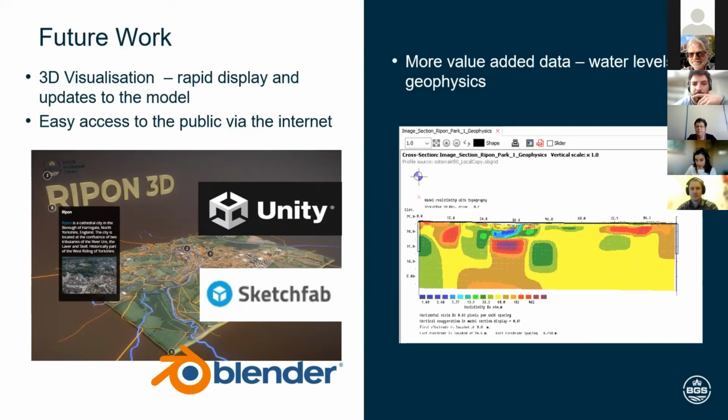We'd like to develop a way to share the data to the public. We'd really like it to be utilised by developers, local authorities, and also the general public, because they're really concerned and worried about these sinkholes in their area. Ideally, we'd like a visualisation tool to rapidly display this data over the internet, and it can be updated when new data comes available.